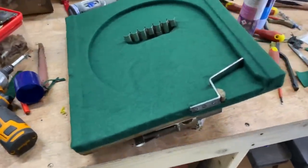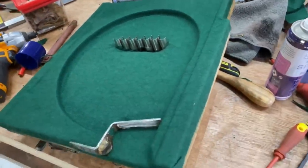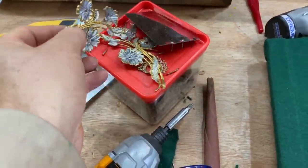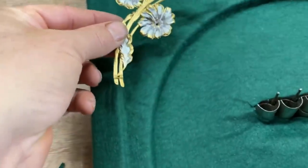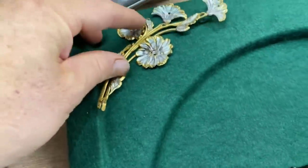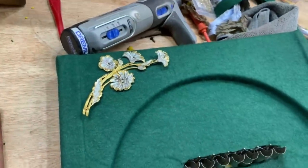Looking quite nice. So now we just got to start fitting these little bits back on. It's going to look quite nice in there. I've got to figure out where they go now. Where do they go? There or there? There, I think. That's going to look beautiful.